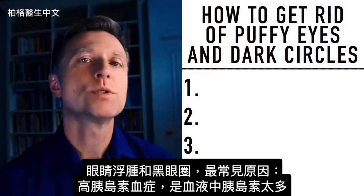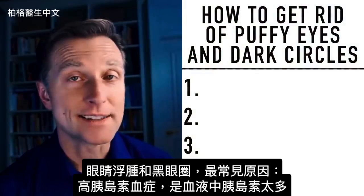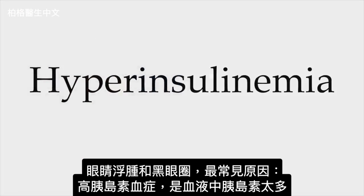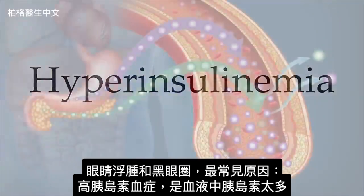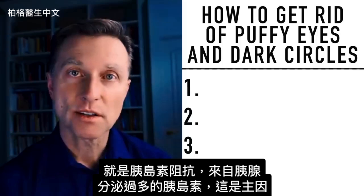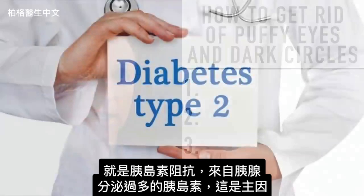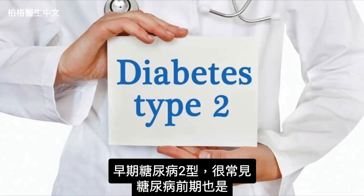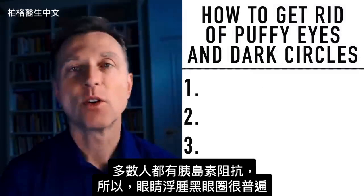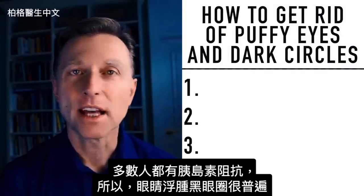But let's talk about the most common cause of both puffiness and dark circles underneath your eyes. And the answer is hyperinsulinemia. What is that? That is too much insulin in your blood. You have insulin resistance, which is causing your pancreas to produce too much insulin to compensate. So that's really what's happening. You see this a lot in early diabetics, type 2, and you see it nearly always in pre-diabetics. And of course, the majority of the rest of the population has insulin resistance. So you probably see this very common in people.